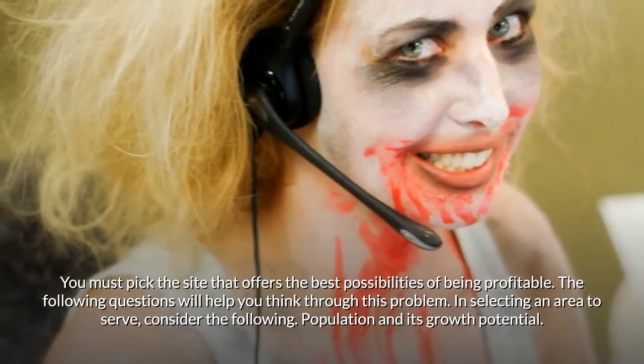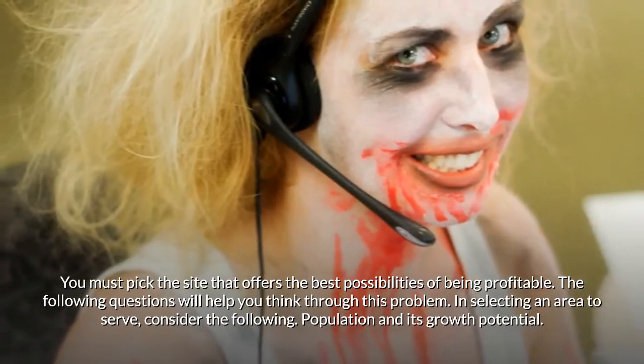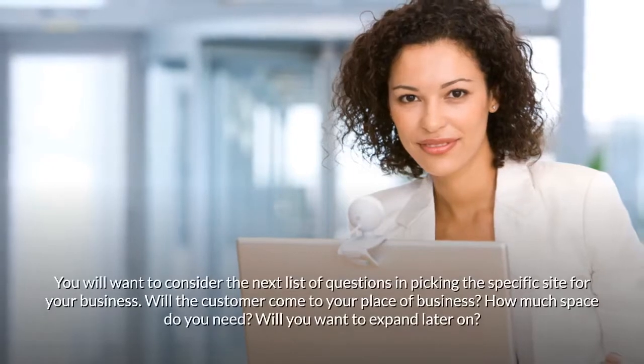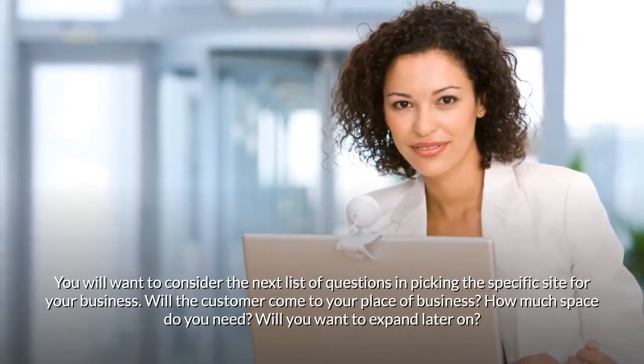In selecting an area to serve, consider the following. Population and its growth potential. Income, age, occupation of population. Number of competitive services in and around your proposed location. Local ordinances and zoning regulations. Type of trading area: commercial, industrial, residential, seasonal. You will want to consider the next list of questions in picking the specific site for your business.